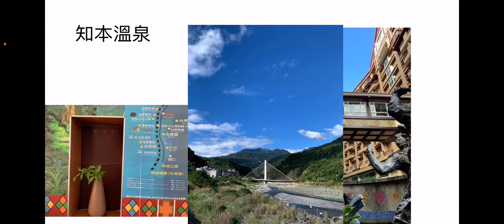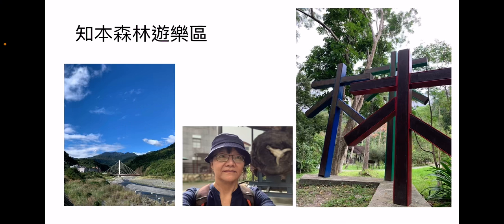And next, well, after walking, driving, bicycling for so long, I guess it's time for you to take a break, right? So where to? The best place is Zhiben Hot Spring area. As you can see on the left-hand side, it's very easy to get to. You can take the bus, you can take the train, or you can drive yourself. In the middle, you can see the location of Zhiben Hot Spring area. It has the mountains and the beautiful rivers. It's so cool. And after soaking in a hot spring, maybe you feel like walking again.